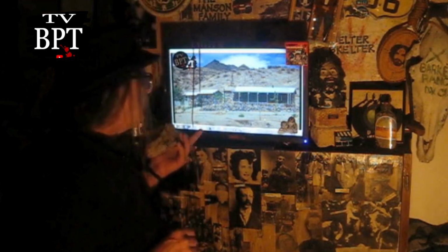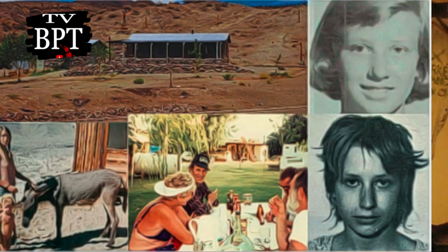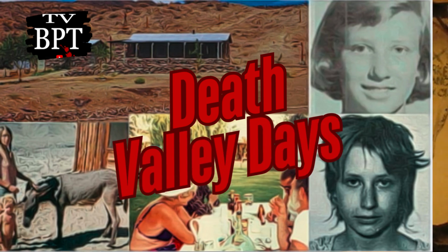Hello, folks. This is a piece of agate from the Keystone Mine in Death Valley. I'm the unknown bandit. And today we're here to tell the stories of Death Valley. This is Barker Ranch. This is the best picture you'll ever see of Barker Ranch. It's from 1940, and these are Death Valley days.